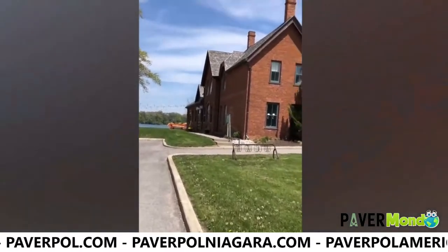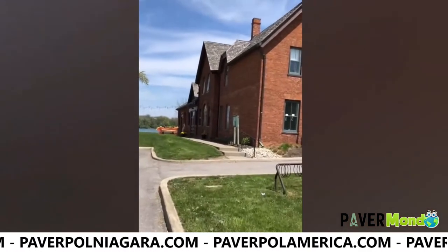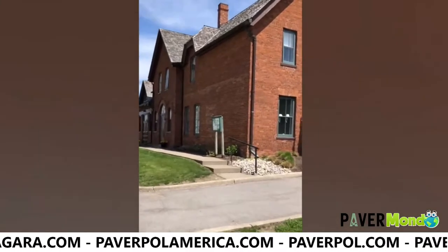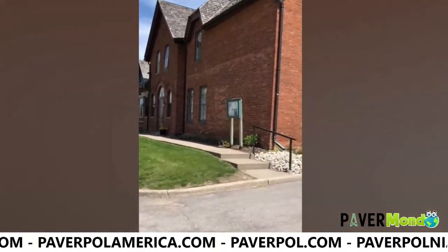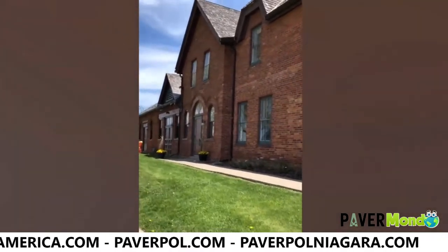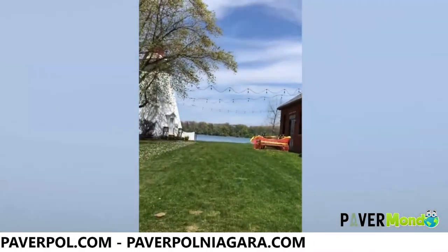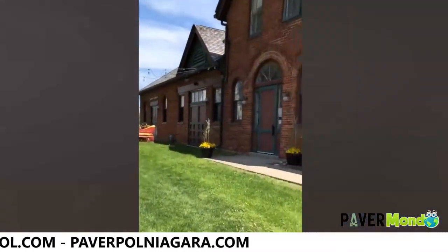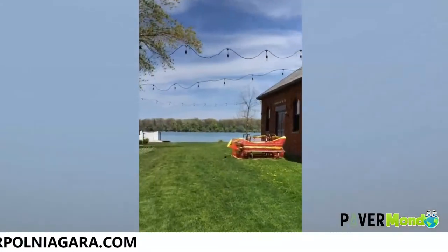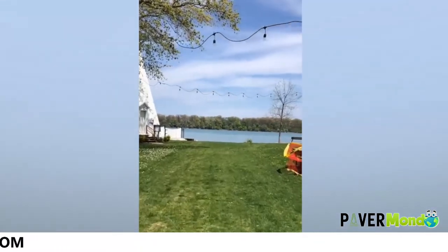Here at the pump house, they offer art classes, which I teach here as well. They also feature artists for different shows, that sort of thing. My mind went blank there as to how to say that. But anyways, unfortunately, the pump house is closed right now due to COVID. Ontario is in lockdown, unfortunately. Hopefully, Lord willing, we're out of that shortly.